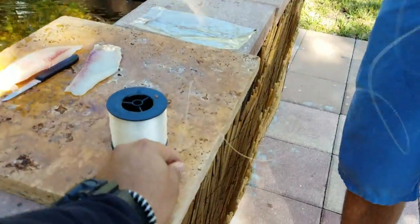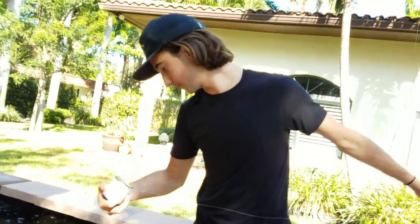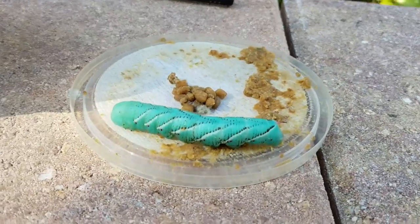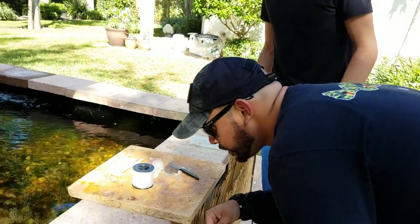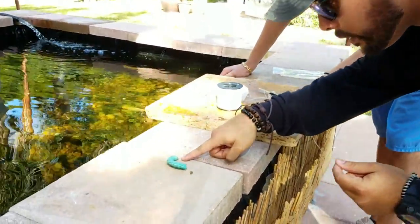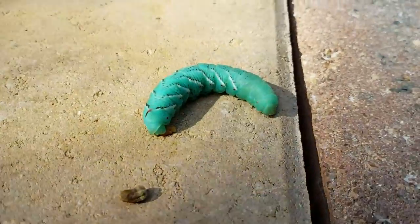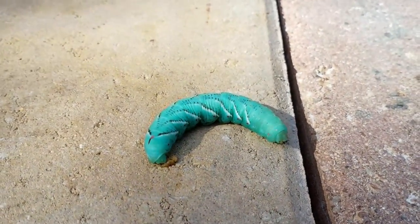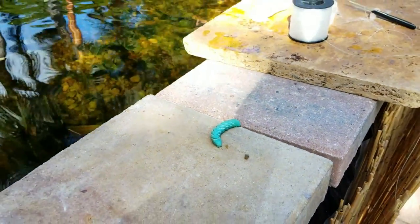All right, let's see what we can do. What do we have here? It's like 15 or 20? Yeah. I think. Oh, it's 30. Big boy 30. All right, let's see what happens. Mr. Hornworm, you're about to be toast, my friend. This thing's moving. So his face is actually right here. That's his face? Yeah, come check it out. Oh yeah, he's moving. He's out there looking for food. All he wants to do is eat. It's so funny. You will serve your purpose.